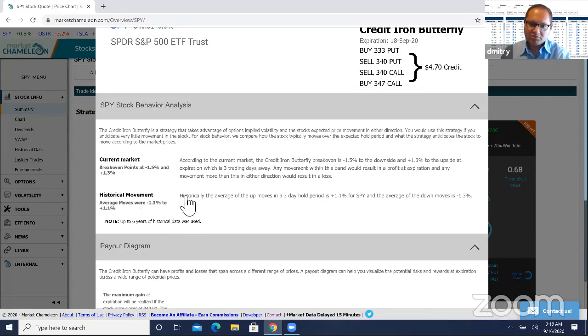Does that make sense to everybody? So you're using historical data to calculate our odds. Hopefully this makes sense. Let me know if you have questions.